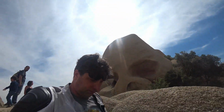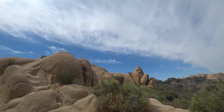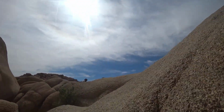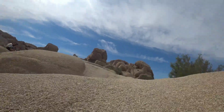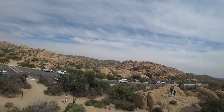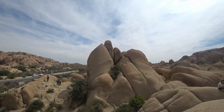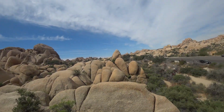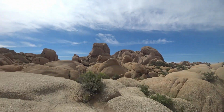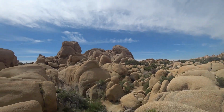Skull Rock. Kind of looks like a skull. Lead me to the rock, which is higher than I. Oh, there's one. There's another. There's another. A virtual maze.